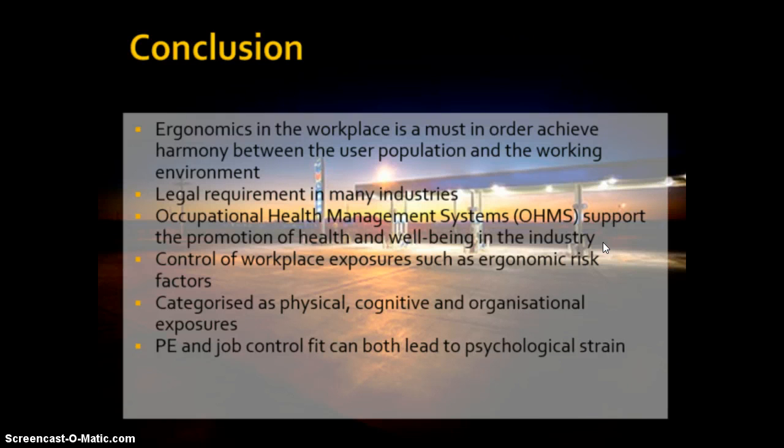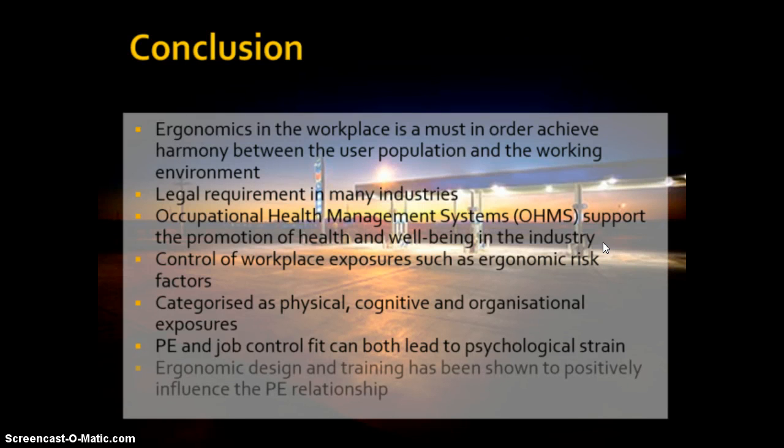These can be categorised as physical, cognitive, social or organisational. Person environment fit and job control fit can both lead to psychological strain. The concepts of ergonomic design and training have been shown to positively influence the person environment relationship. So that's the presentation. I hope you enjoyed it.